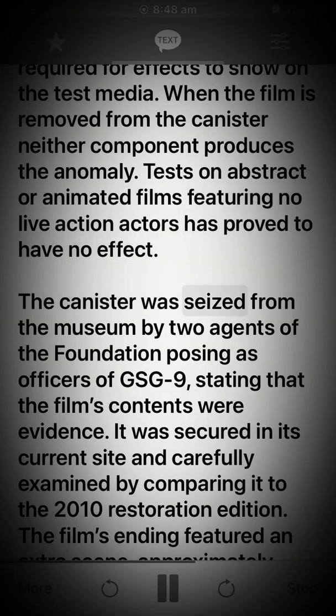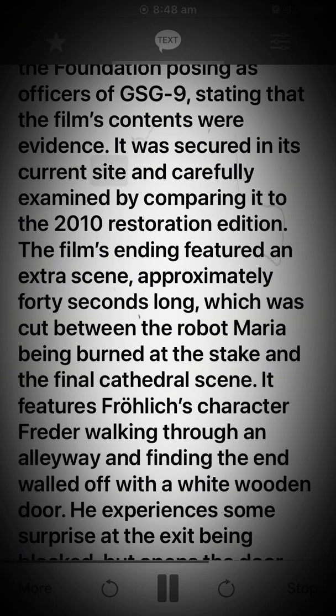The canister was seized from the museum by 2 agents of the Foundation posing as officers of GSG-9, stating that the film's contents were evidence. It was secured in its current site and carefully examined by comparing it to the 2010 Restoration Edition.